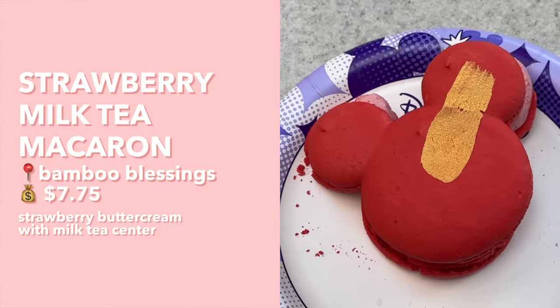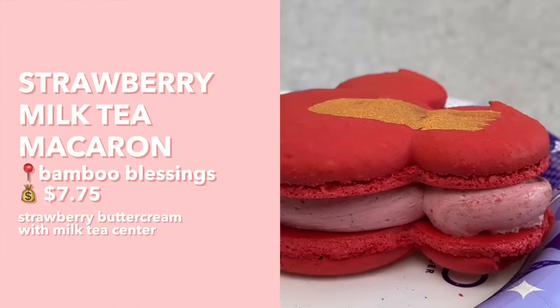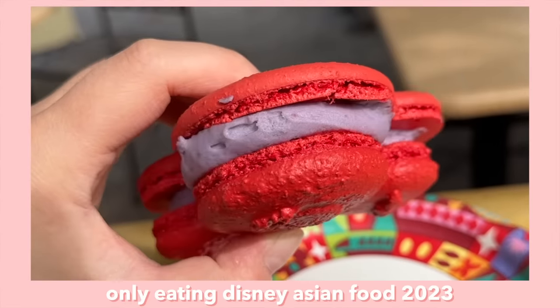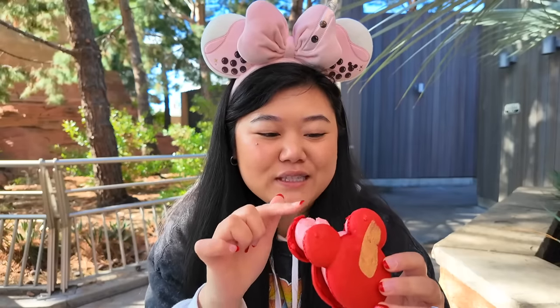Next up, we have this strawberry milk tea macaron. It's a strawberry buttercream with milk tea center. In past festivals, they would have a purple sweet potato version of this, which I always really liked. So I'm excited to try this strawberry milk tea version.